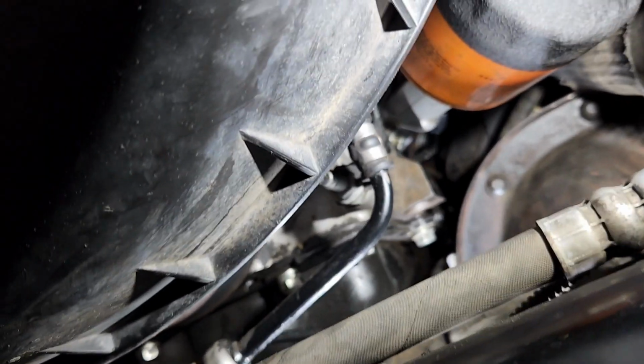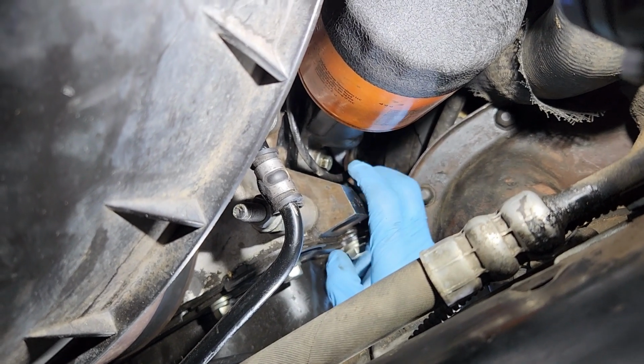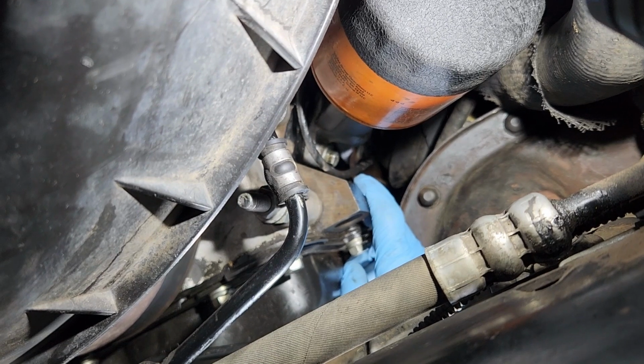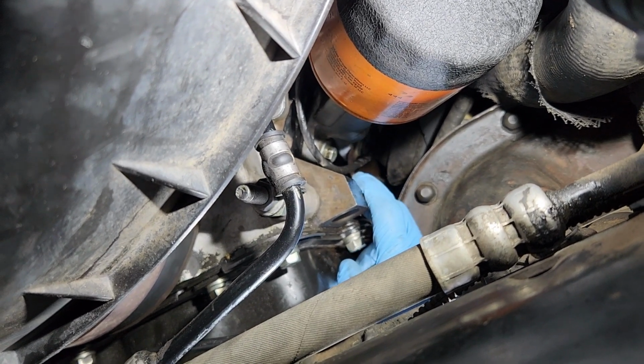Chasing down that oil leak, I think I found it. Let's go take a look. I believe it's coming from right here, this oil filter housing gasket. I did some research and found out this is a common problem on these vehicles, so I'm going to go ahead and replace that gasket.